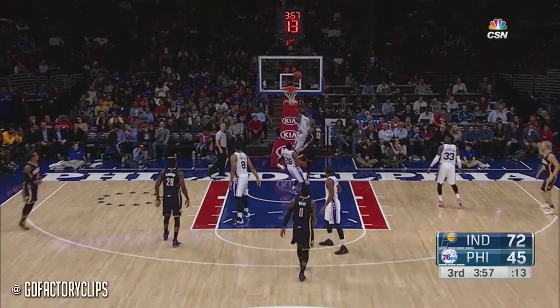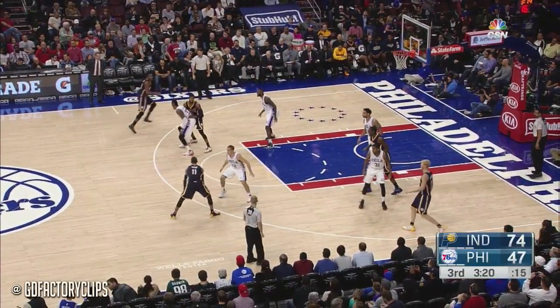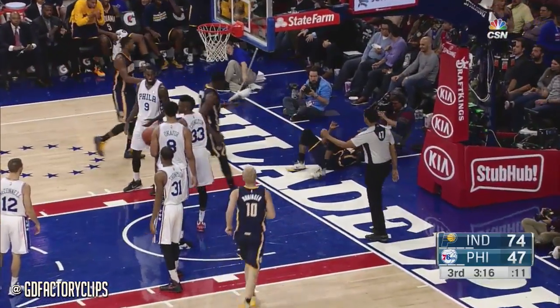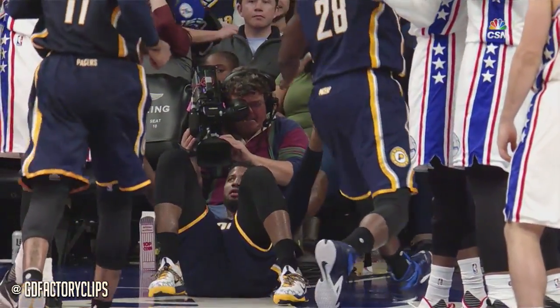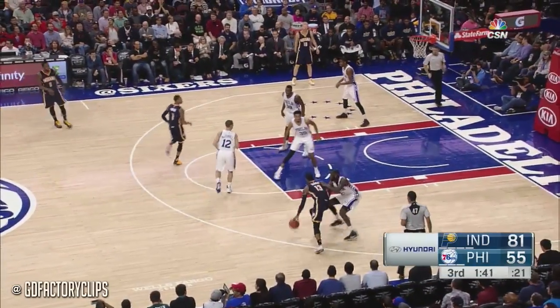And the foul. George through the back door, depositing 2. That's the 2nd time they've run that play from that side. Paul George, and he's fouled. 30 points for Paul George. And the question is, how does he get left alone, even for a split second? When the bus pulled up today, you knew he was their best player and that he should garner a lot of attention, and yet somehow.